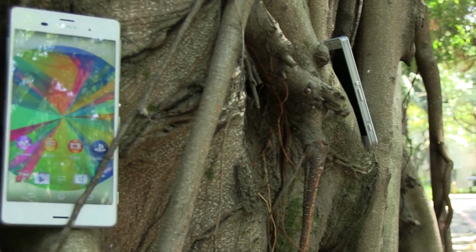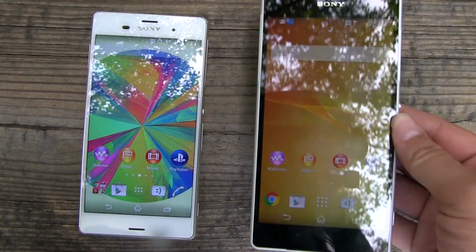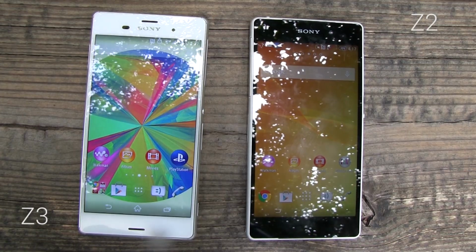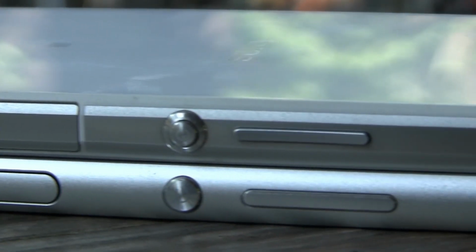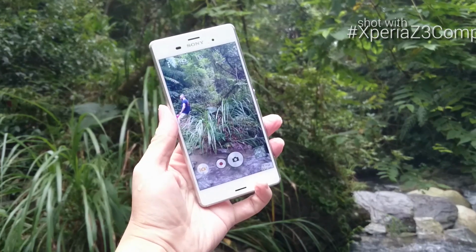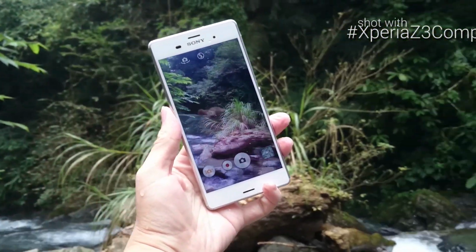Sony releases their phones on a 6-month cycle. Everyone else does so once a year. With such a short time between devices, it makes sense that the Sony Xperia Z3 is a minor evolution over the Z2. Having said that, the Xperia Z3 is the best smartphone that Sony has ever made. It's a beautiful successor and has pretty much everything that I want in a smartphone.